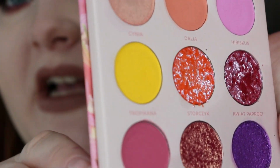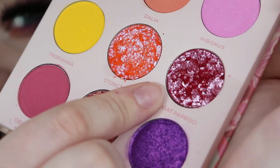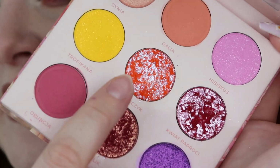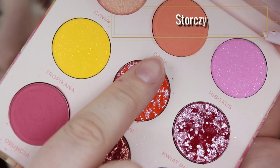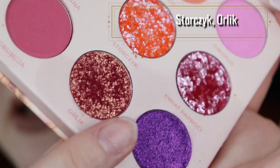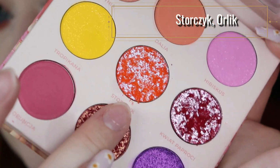So here we have the Tropicana palette, and I do not see this one available anymore. If not, I would have picked that one up if I were to pick out singles from this palette. But this one is available, and that is such a pretty shade. These are kind of more marbly textured, so I'm tapping very lightly into it, and you can see it's picking up quite a bit. This one is also available, so I will just swatch it for the sake of swatching more than just one shadow.